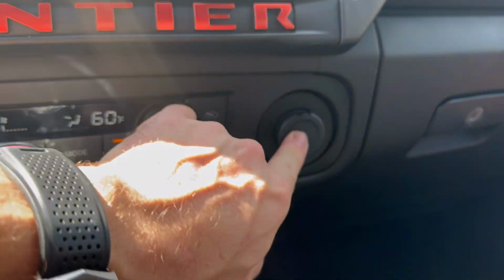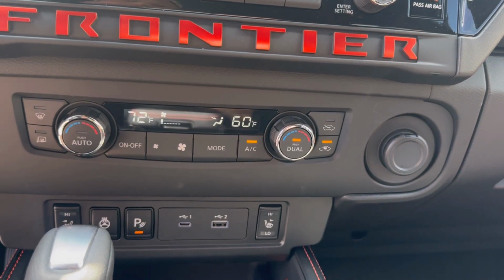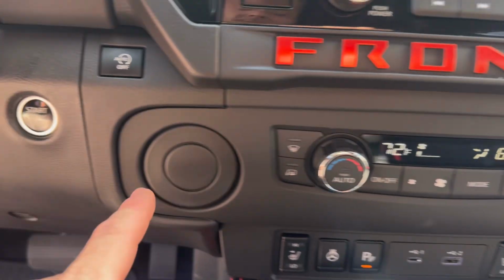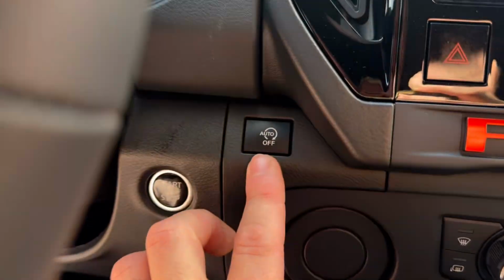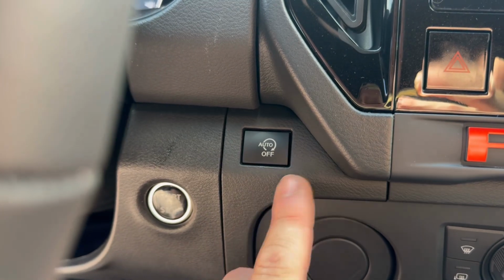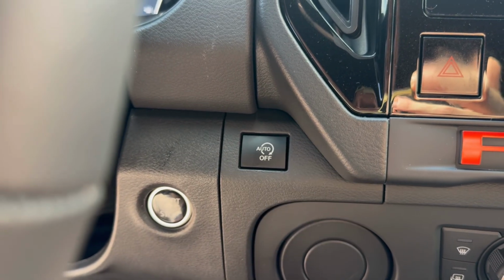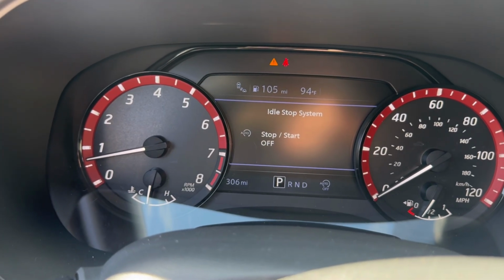So anything you can possibly need to plug in is going to be right here, whether you have old plugs, new plugs, that type of thing. Now your four-wheel drive selector would have been here. The one thing we all hate right now is the auto on and off, but this has a quick button. As soon as you start the vehicle, you just tap that and it turns the auto off. I'll show you here. Now it's on and now it's off.